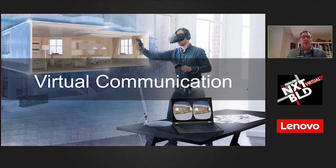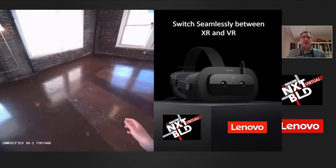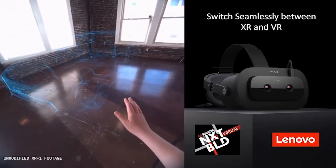Virtual communication is also extremely important. This covers everything from visualization to rendering in real time. Let's talk about a couple of examples. What we see here, we've had an ongoing partnership with Varjo, and when you see this technology demoed live, it's fascinating, because what they're able to do is combine a virtual reality experience with a mixed reality experience.